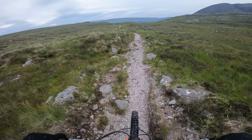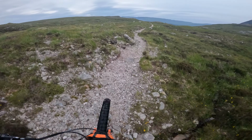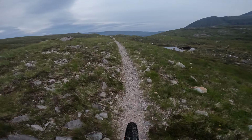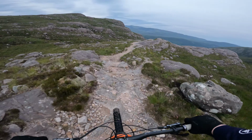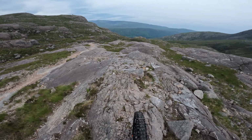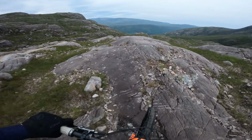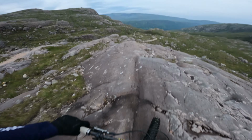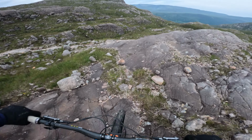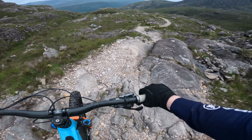Approaching the actual Achnashellach descent, the lower section of it, which is what I've come here to do. Yeah, it's just over at those rocks in the distance, that's where it starts. Oh, which way? I think we'll go this way. Yo! This is sick. There we go, watch yourself. Go this way, just to be safe.